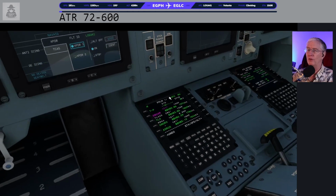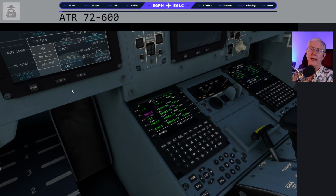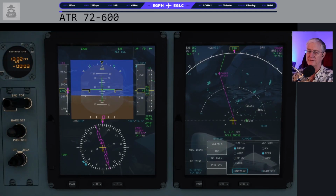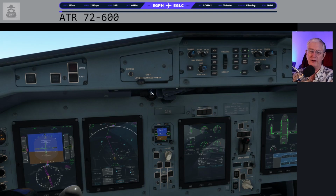Let's see here. We do have surveillance on, and we're going to go to the ND overlay. I'm going to go to terrain. Traffic is above. Nav aids and airports are set. And there is our terrain. Let's go ahead and recenter the heading bug.